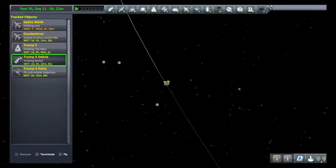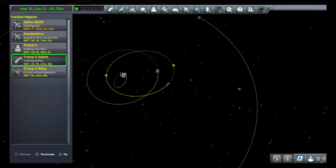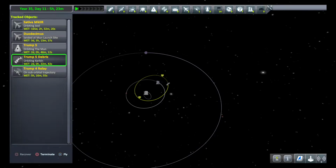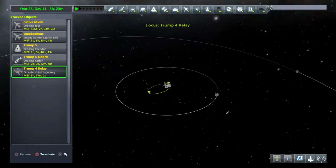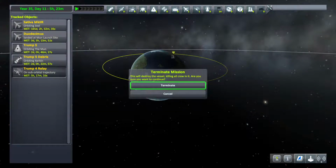This piece of debris has an interesting orbit. Eventually it'll come into contact with the Mun again, and maybe crash, maybe get flung out into space. We'll see. I don't know what the hell that is. Oh, that's the fuel tank. So we'll terminate that too.